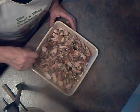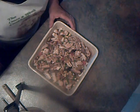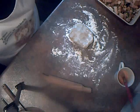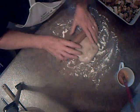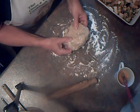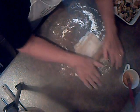All we have to do now is roll out the pastry, put it on top. I've got the oven set at 200 centigrade, which is 400 Fahrenheit, gas mark 6. And the next step is to roll out the pastry. If you get it into a square shape, if you're using a square dish, get it as near to square to start with as you can. And just give it a roll each way until it's the right size.